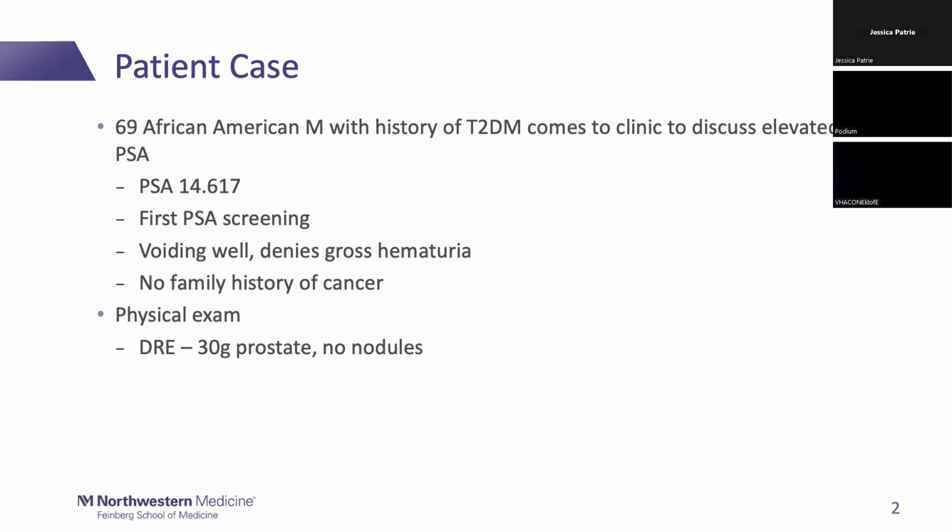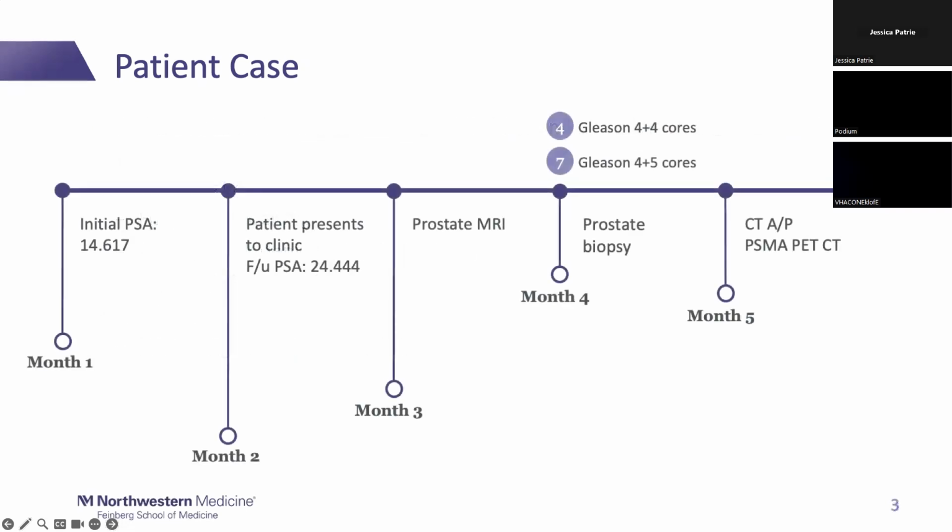He's voiding well, he has no gross hematuria, he denies bone pain, fatigue, weight loss. And additionally, he has no family history of any cancer. On digital rectal exam, he's found to have a 30 cc prostate and no nodules. Now, the trajectory of his disease escalates when 1 month later he returns to clinic and he's found to have a PSA of 24.4, increasing almost 10 points from a month prior.